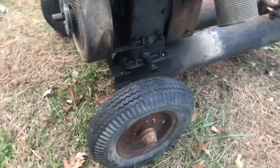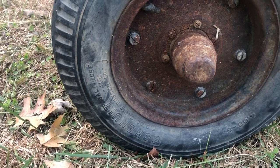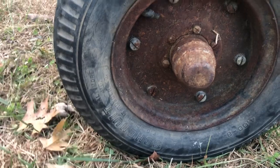I believe this has the original tires on it. They're Shenwit tires, which is an old brand. I don't think they've made those for ages.